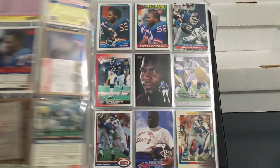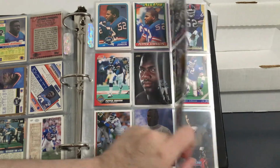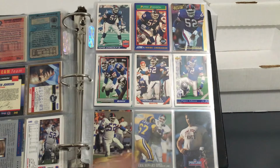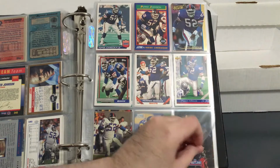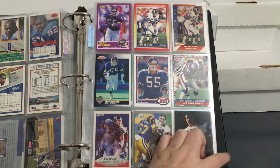You're seeing a lot of late '80s, early '90s junk wax type stuff. Pepper Johnson. But you'll see some newer stuff too. The way I have it right now is older stuff leading up to newer stuff, so the current players are towards the back. But I've changed the way this binder is many times before. I'm never 100% satisfied with it, so who knows, I might change it again at some point. But this works for right now.